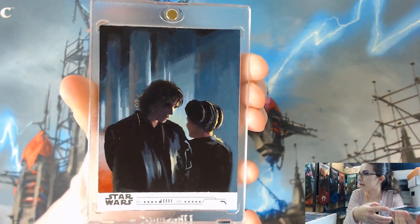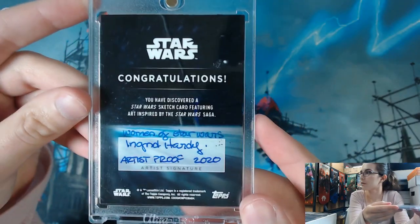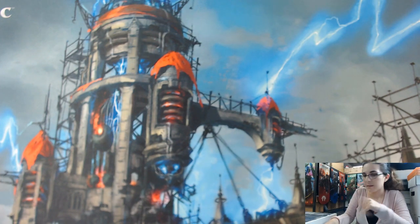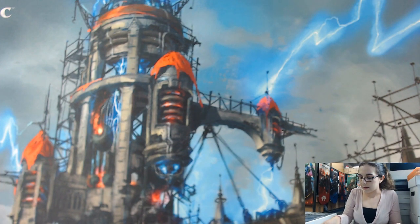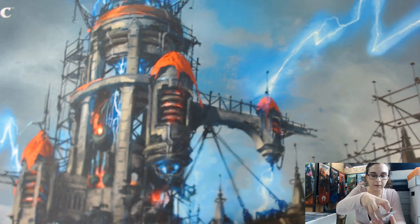But this is the sketch I acquired the other day in the mail, showed off, did a whole video on: the Ingrid Hardy commission of Anakin and Padme for Women of Star Wars. Then I'm going to save my Stellar sketch till the end because that thing is amazing. But I have my small collection of CZX Cryptozoic DC villains and heroes.